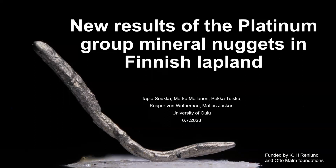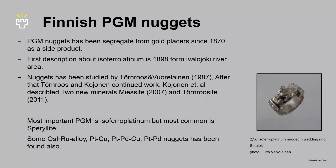So, hello everyone. Today I'm going to talk a little bit about Finnish PGMs, which you can find in Lapland. Unfortunately, our nuggets are not this size, but you can see in the picture, it's just a couple of millimeters. And we first found them a couple hundred years ago in the gold placers from the Ivalojoki River.